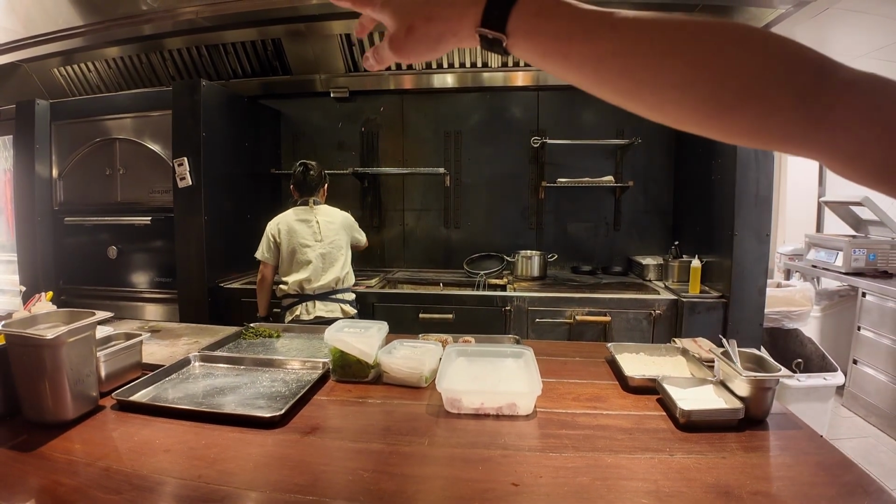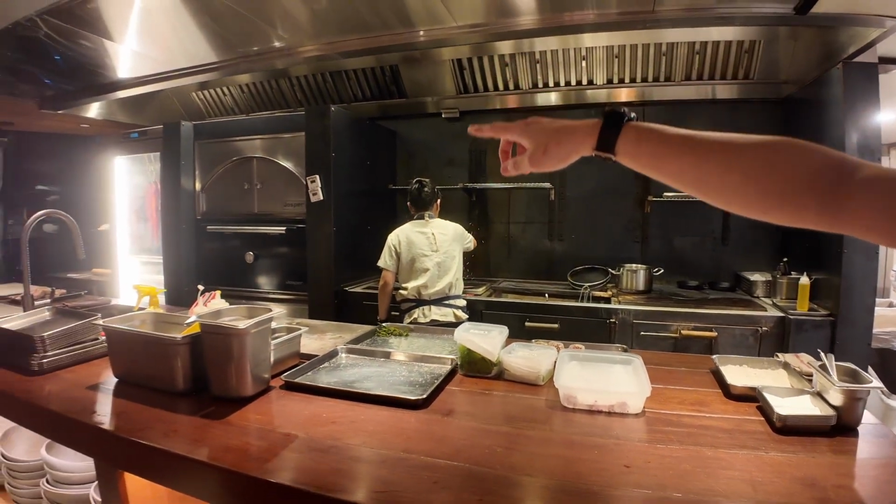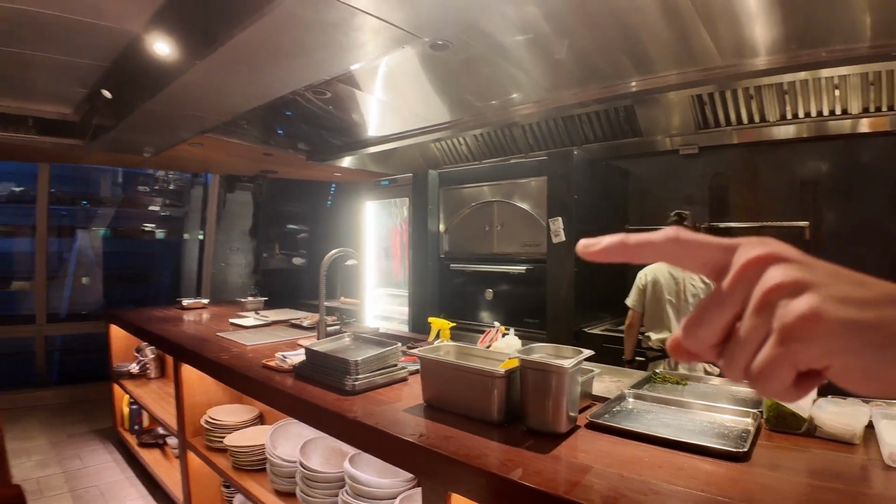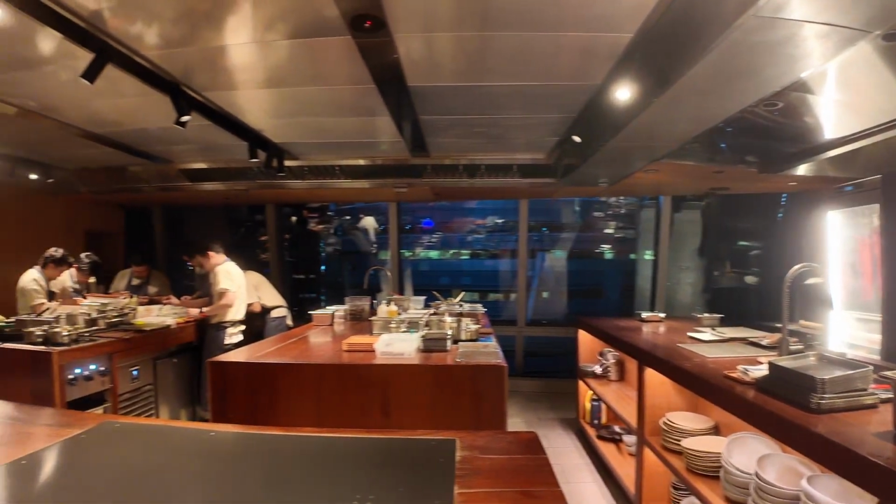And beside there's a dry-aging oven. We are drying some local beef over there. And at the back there, you find 4 tables. That is where we do our preparation.